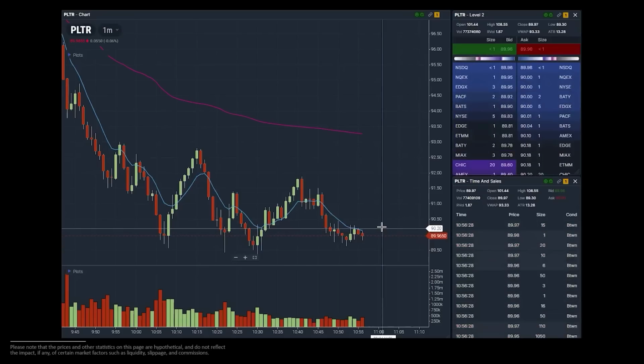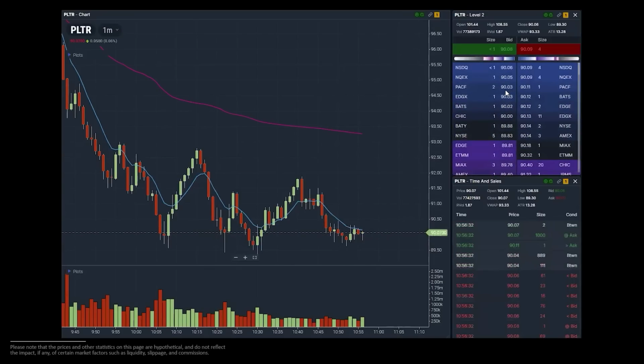So if we clear above that 90.25 where those sellers were previously, that's a tremendous amount of opportunity for us because the buyers did everything they could to defend that level. They were there with size. The sellers took it right through. You would think the sellers would have knocked it a point lower, and they weren't able to. So we finally have a moment of potential opportunity.